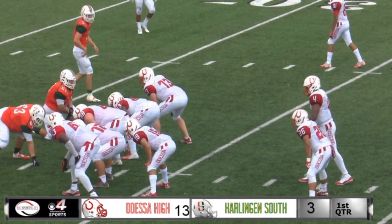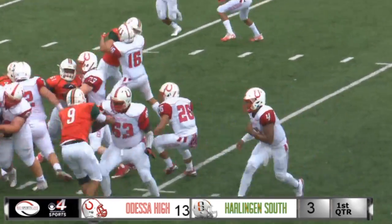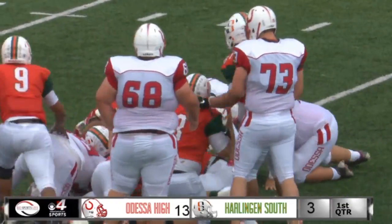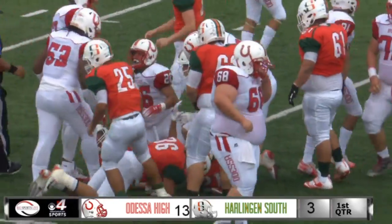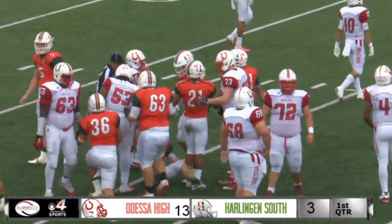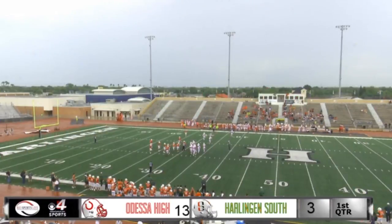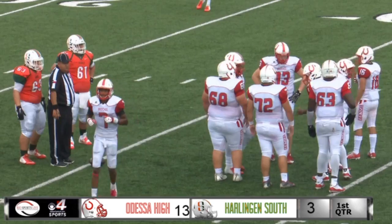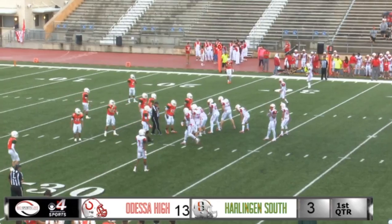3rd down and 1 coming up now for Odessa. 1:49 left to go in the first quarter. They're up 14-3 over the South Hawks. Handoff up the middle. A quick little move there, and should have enough for a first down. Odessa will keep the chains moving. First down, Broncos. On the stop, number 63, he made the cut, and he got what he needed. He got into the trenches, got about 2 or 3 yards, and then was taken down. 1st and 10 coming up for the Broncos now on this beautiful Saturday, still morning here in Harlingen, Texas.